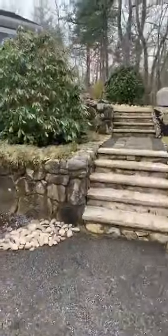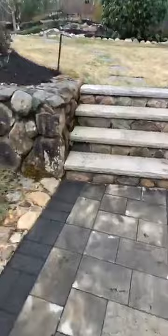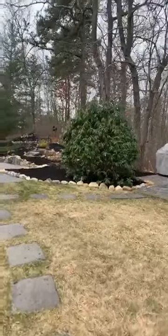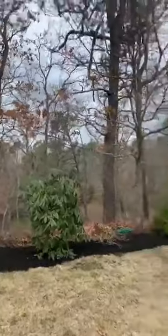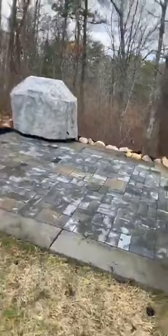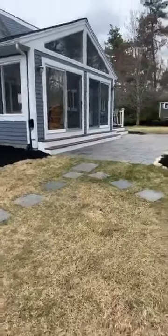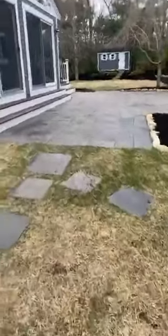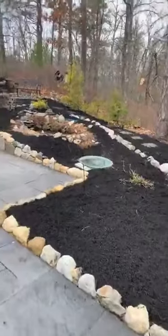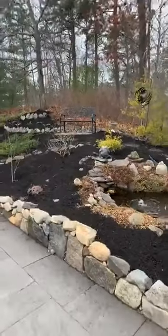So I'm going to walk you now onto the backyard. They just mulched the entire area. Look at how private this backyard is. You have nobody in your backyard. So they have this little grill patio set up here. And then you have the 4-season porch on the back of the house with another patio area and a beautiful koi pond and a sitting area right above.